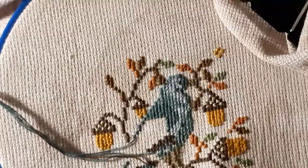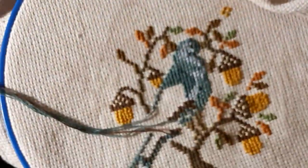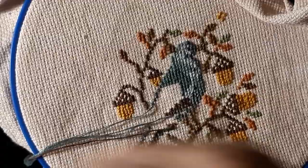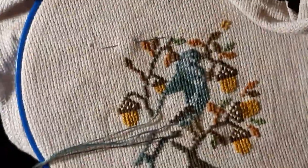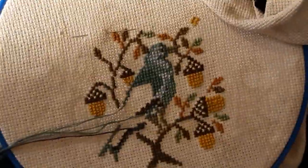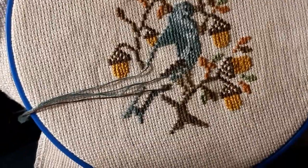Okay, we got all of the tops of the acorns done. Yay, woohoo! I usually lay them flat and turn them over and clip any excess threads if I have to. Yeah, that bird's gonna be a piece of work. It's like 4 colors in that whole bird. Shoot. Oop. Here we go. It's just, I'm trying, guys. I'm trying. Then I let go of it. Of course, that didn't work.